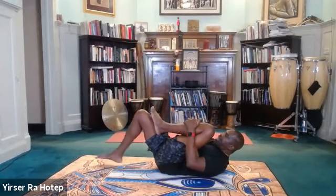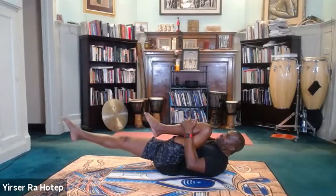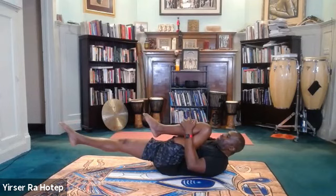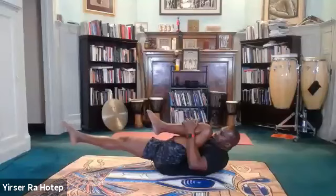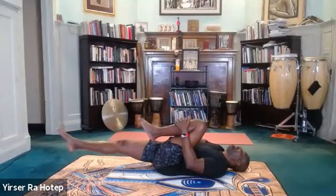Breathe in. Exhale and straighten the right leg and keep your right foot about 3 inches off the floor. Hold this position and breathe in. Slowly breathe out. Let the back of your head touch the mat.